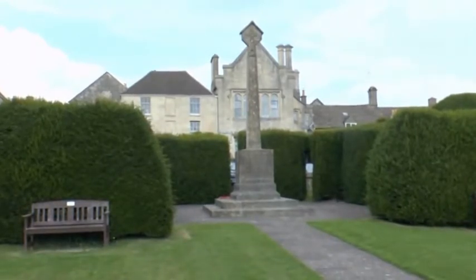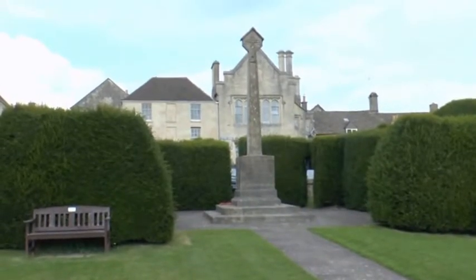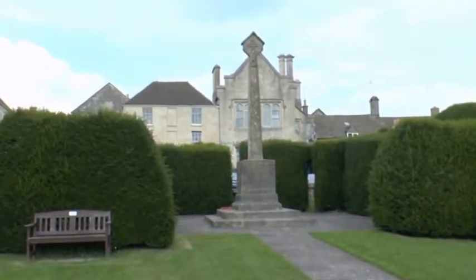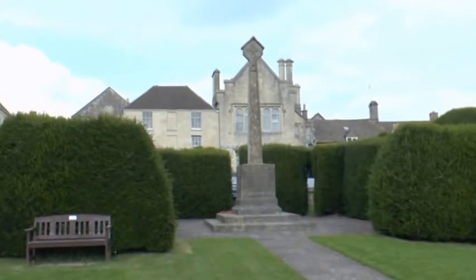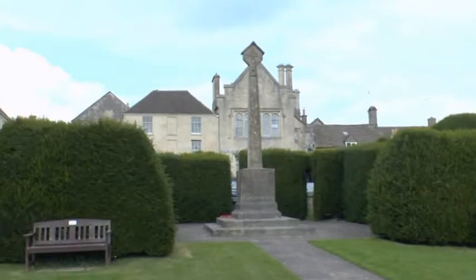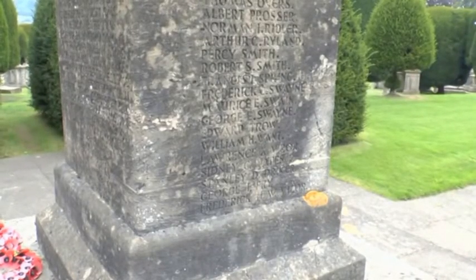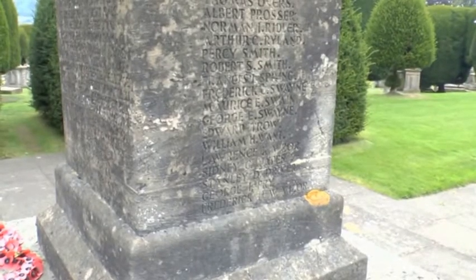He emigrated to Canada, and at the outbreak of war volunteered for service in the Canadian Army, and was sadly killed in action on D-Day +5 near Caen in France. But Painswick didn't forget him. There is his name inscribed on their war memorial.